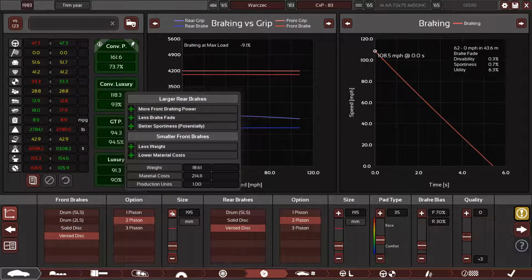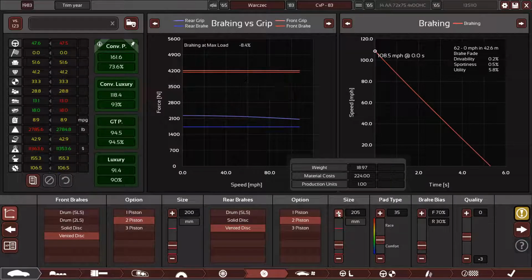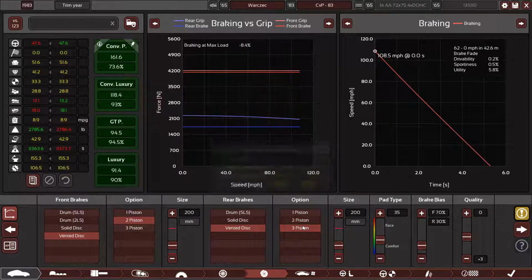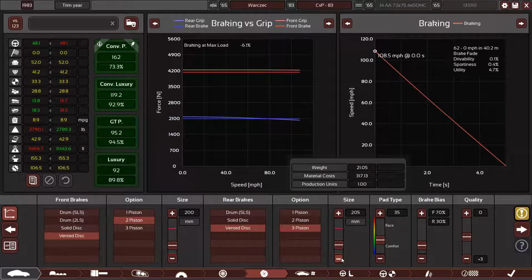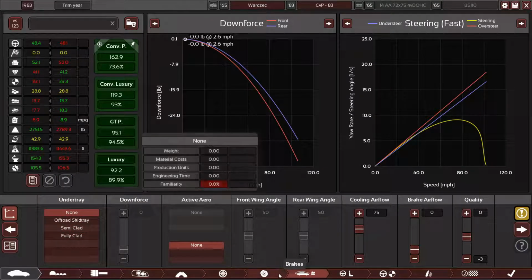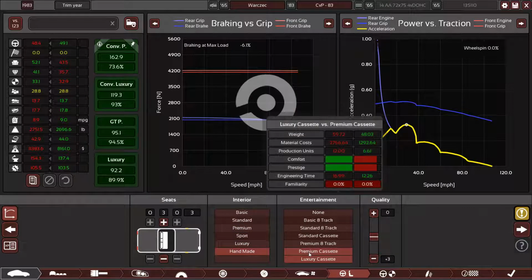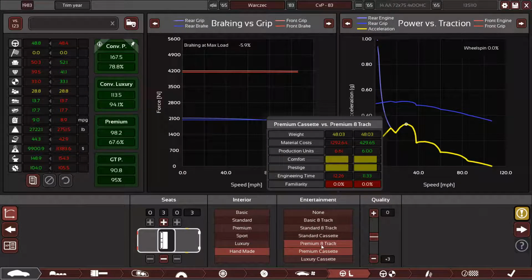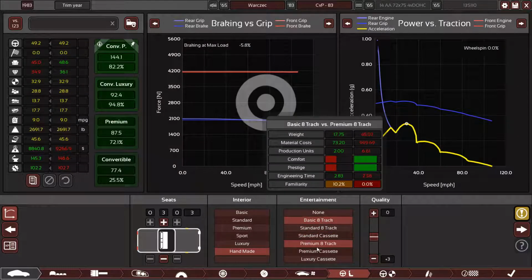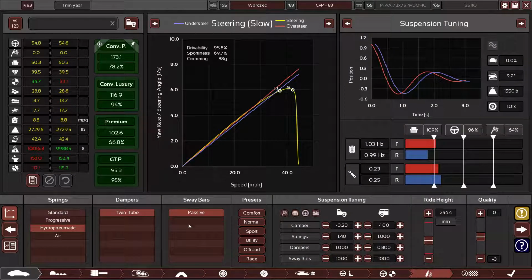Vented disc, both sides. Do 200s. Three piston. Okay, that'll work. Aerodynamics, fully clad. No under tray. Okay then. Definitely handmade. Not the luxury, premium cassette instead. There's a drop there. Probably wants the variable, probably wants the ABS. No choice on the safety. Hydropneumatic is where it's going to be at. All we need to do is adjust the drivability.